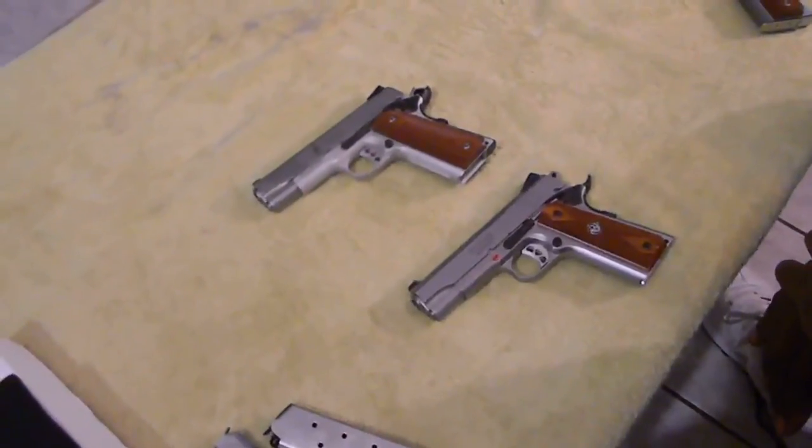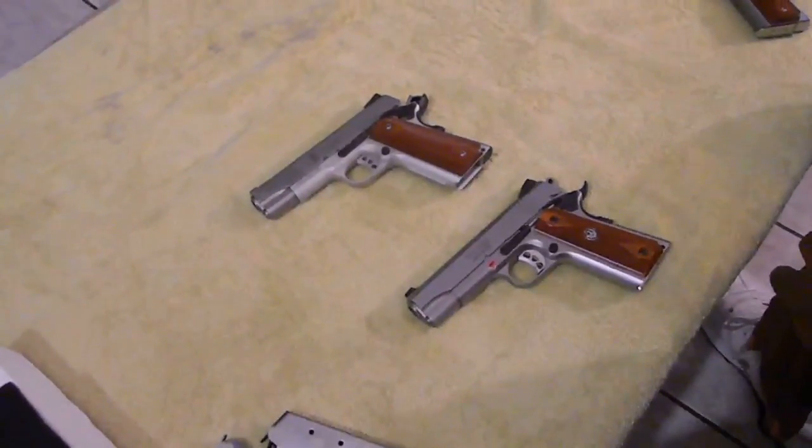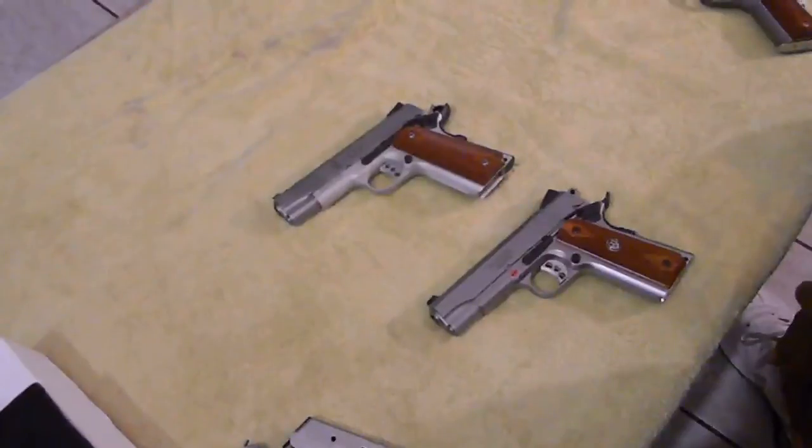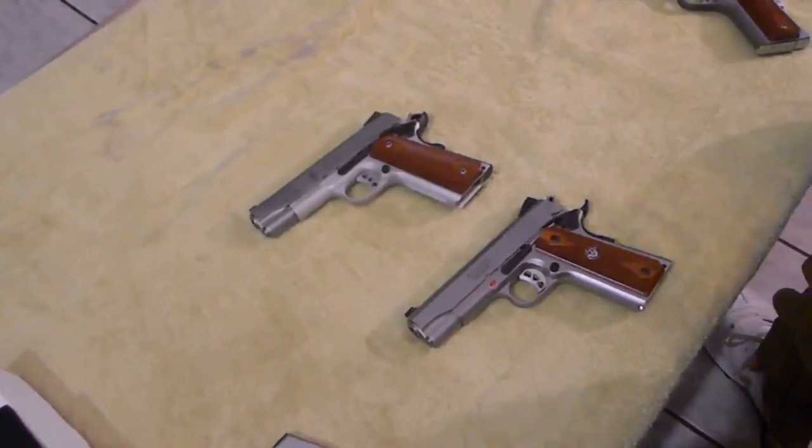And unfortunately, I'm going to abuse this gun. When I say I'm going to abuse it, I really am going to abuse it. I'm going to put as many rounds as I can through it. Like, I'm going to mess it up.